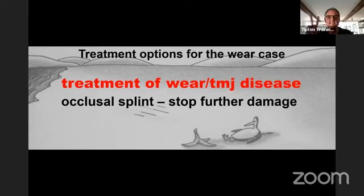What's the second option? Well, our second option, therefore, is maybe to try and put something between the teeth. Okay, and if we put something between the teeth, then maybe if we do brux, we don't get damage to the teeth, we get damage to the something that we put in between. And that something that we put in between is a piece of plastic. And that piece of plastic we call an occlusal splint. So that's our second option, is to put an occlusal splint in place.